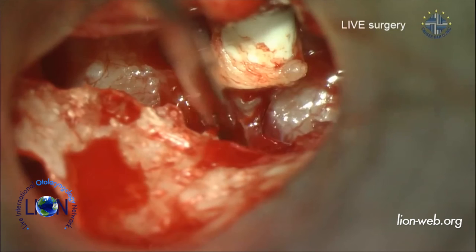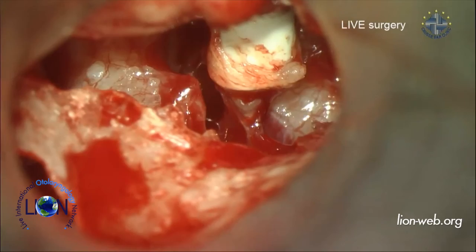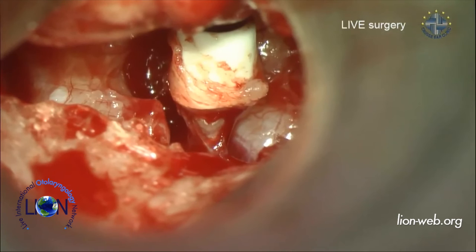Right. Okay. So now I think we can probably remove this PORP.